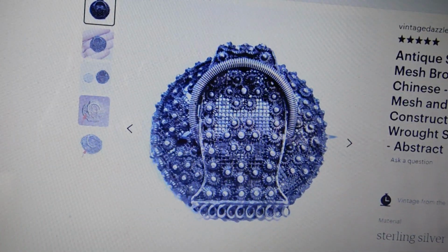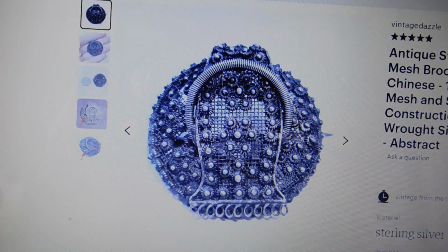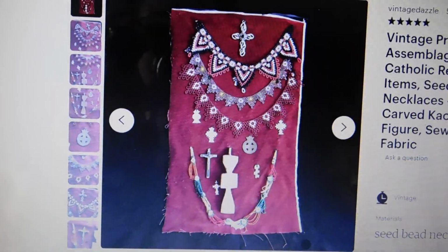I know my camera's moving all over the place. This is maybe not the most ideal way to do this.